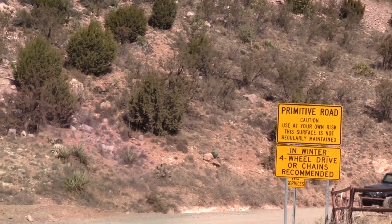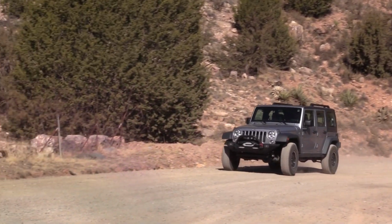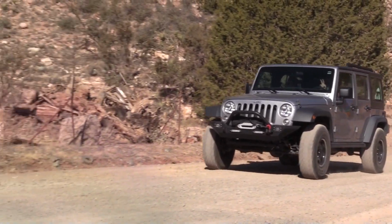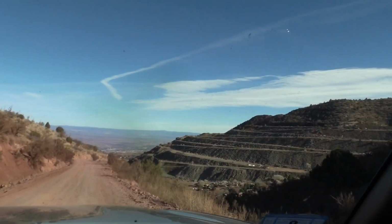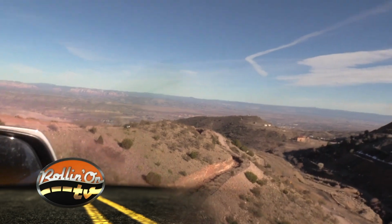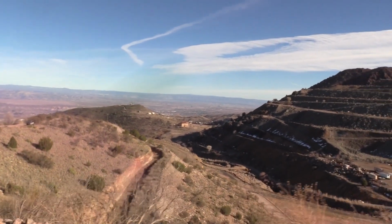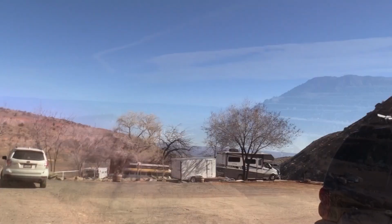Arizona state law provides that a primitive road is a public roadway that is not a state or county highway and was open to the public before June 1975. There are 255 miles designated as primitive road in Arizona, and they are partially maintained.